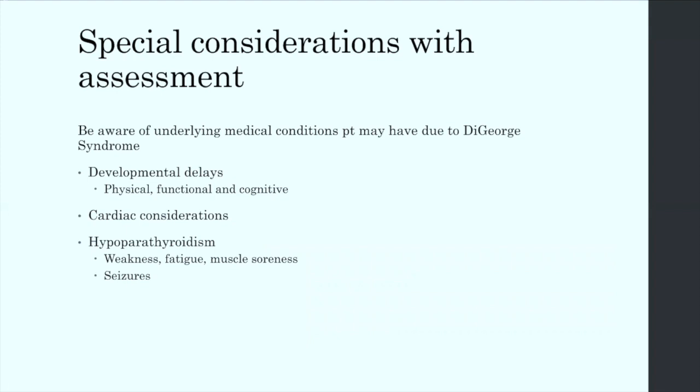So the biggest thing to be aware of with special considerations with assessment is each one of these patients is going to present a little bit differently. There's not any set in stone symptoms that are going to come along with this. And so you really want to just do a full systems review, look at everything. You want to look at their cardiac function, and even though a lot of these defects are going to be fixed right at birth, you want to still be aware of the cardiac considerations.